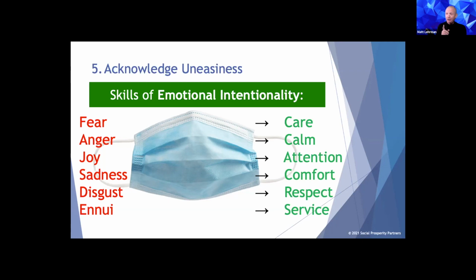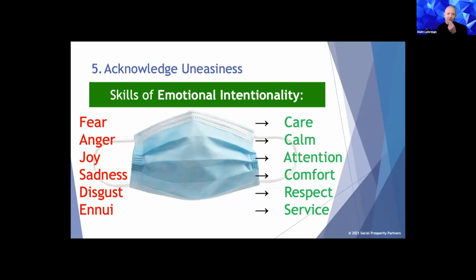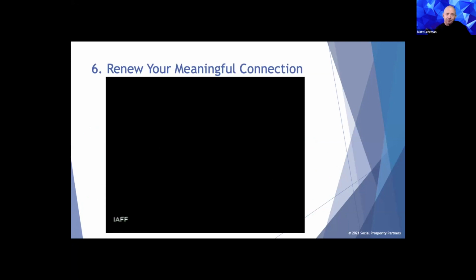Now, I just realized as I'm doing this that I forgot to do something when I shared my screen. So I'm going to do something a little messy here. I'm going to stop my screen share for just a second. I have to reshare it. But on my next screen, what I'm going to show you is number 6. And number 6 is about how do we renew our meaningful connection with our donors. And in order to do that, I'm going to play you a 60-second commercial from United Airlines. It aired in the 1980s, I believe, early 1980s. And I just want you to watch this commercial. The technology will be a little old, but I think you'll understand the point that I'm going for about renewing your meaningful connection. Here goes.